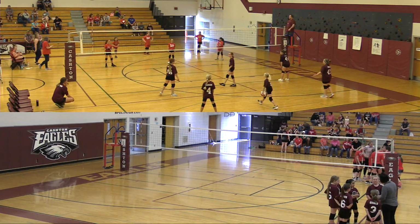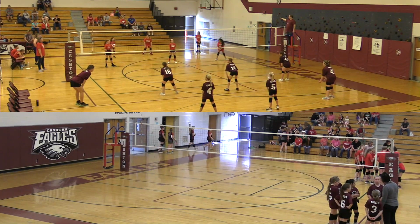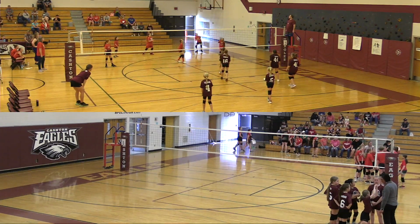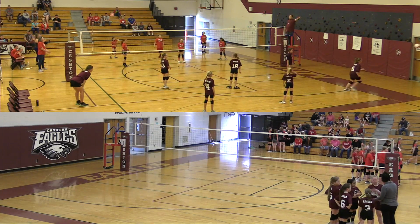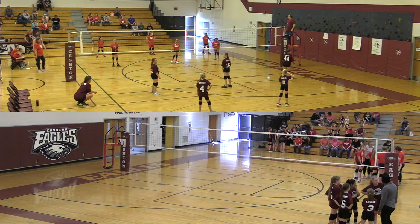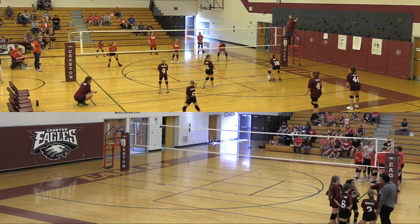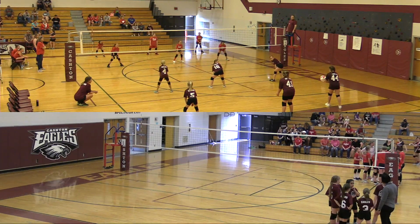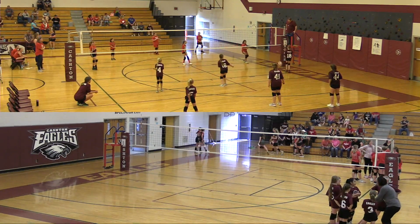Good try there. That ball split the defense, though. Just couldn't quite get their fist on the ball. Nice little volley right there, even though the ball goes out of bounds. That's what you like to see in this younger group, if they can pass the ball to a teammate, get a good bump, and see if they can get the ball back over the net. It's just a great learning tool, really.